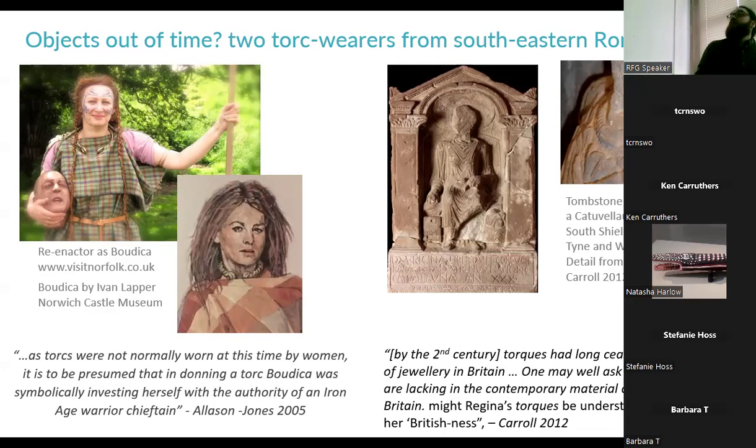Or on the tombstone of Regina, which actually is also in the British Museum at the moment in the Legion exhibition. You could argue about this, but Maureen Carroll sees, and I agree with her, that this woman from southeastern England is wearing a torc as well. This tombstone probably dates to the 2nd century AD. But again, Maureen Carroll says there aren't any torcs around during this period. So is this a symbolic looking back to the past?